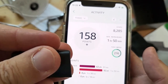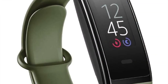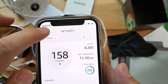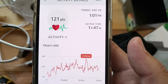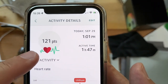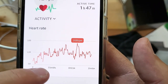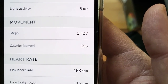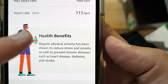This is their Gen 1. They actually just launched a second generation one called the Halo View, which I'll be reviewing soon, I hope. I got on the pre-order. So this one doesn't really show me my cycling, but it does have an afternoon activity, shows my heart rate, active time, 121 points, so it's good. 168, heart rate's a little lower in your ankle, FYI. Moderate light activity, steps, calories burned, max heart rate, average heart rate, talks about health benefits.